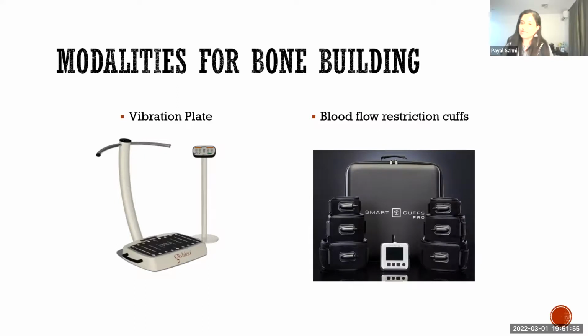I can email Shelley some articles that have just recently come out. Vibration plate has been around for many, many years, so I don't know if I'm going to find any new research on it, but it's an established modality that we use for osteoporosis in clinics.